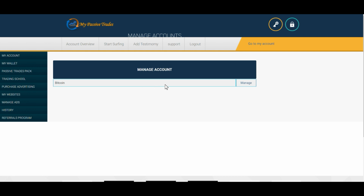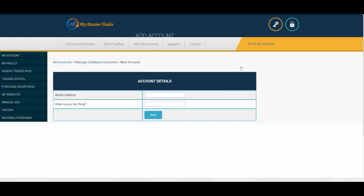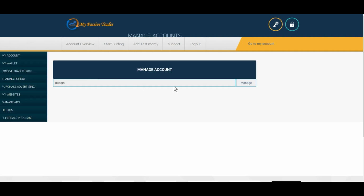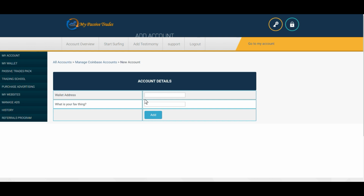I suspect we'll have to set up a wallet. Yeah, that's what it looks like. So basically for that, you just go to my account, you go to cash out settings, you click on manage, and we're going to set up a new account. And then whatever wallet you're using, you'd go get the receive Bitcoin address and put that in here. And I guess for security reasons, they're asking what your favorite thing is, and then you would add that account.